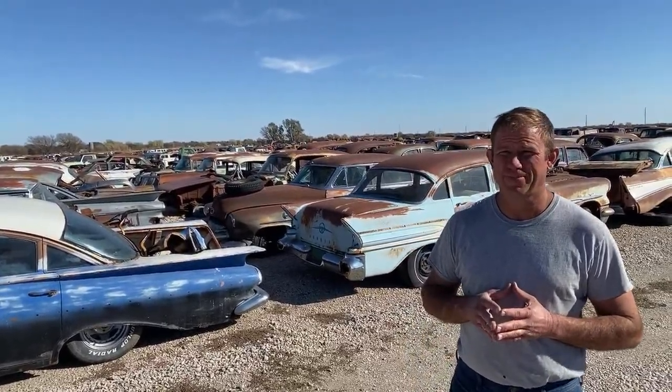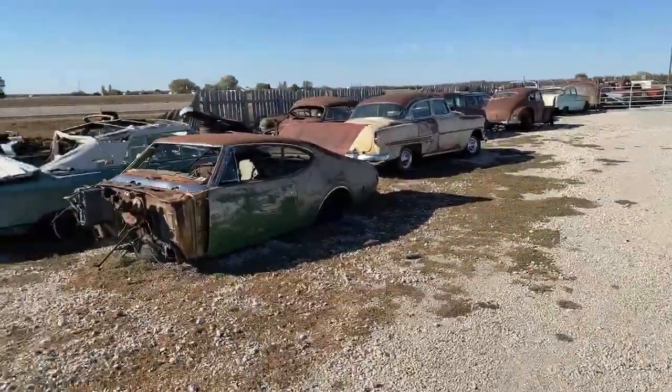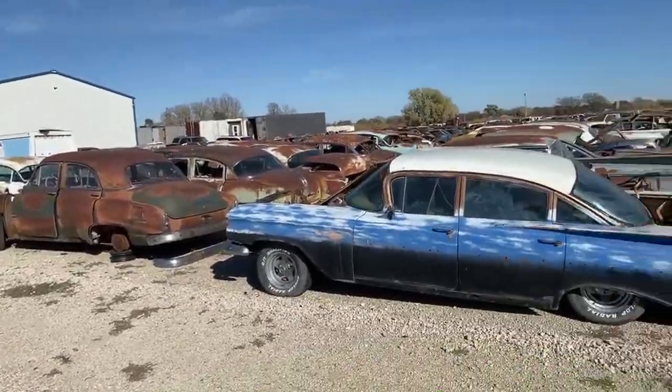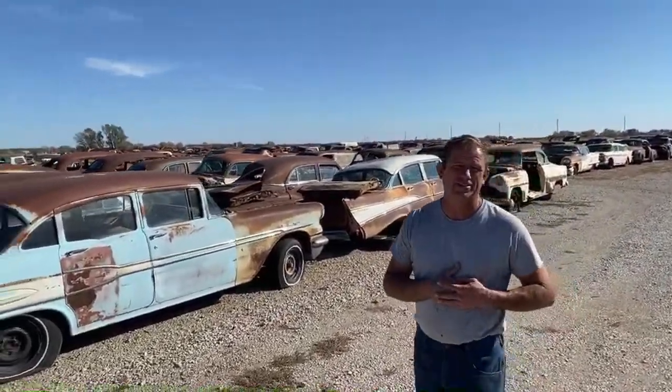Any 53, 54 Bel Airs, 49 Oldsmobile yet? No 49 Oldsmobiles. I do have several 53, 54 Chevy cars. There's one there, that Bel Air is pretty complete. It just came in. There's one there, a two-door post. We've got a few more behind us. There's a hardtop right there. A few others are mixed in here, and several more are over on the other side that haven't made it over here yet.